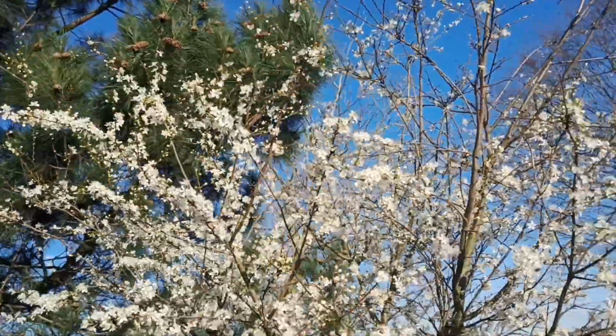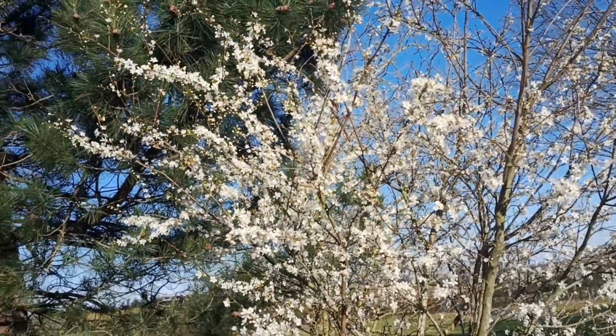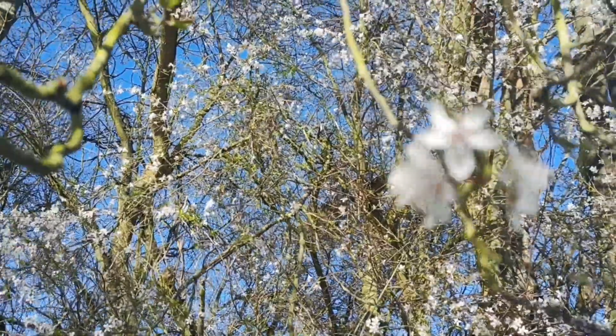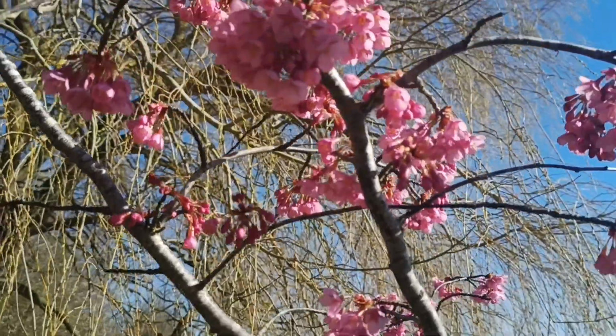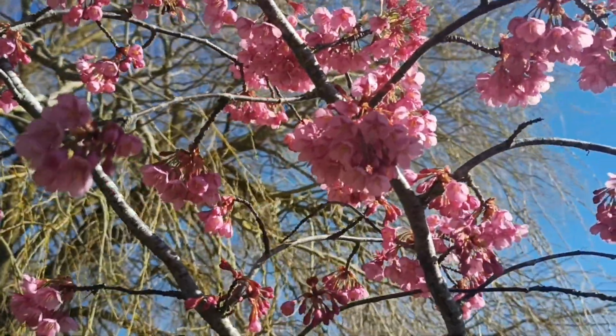This is a plum tree here, and it's coming into blossom. It's so pretty, isn't it? And it has white flowers. Loads of other trees though, they have white flowers, and they're all really pretty, don't you think? More blossom, and even more blossoms. And this is a cherry tree, and they're pink blossoms.